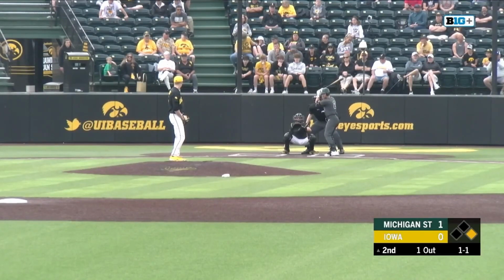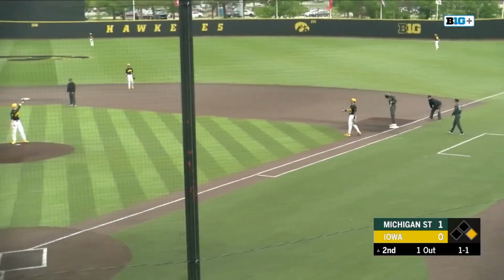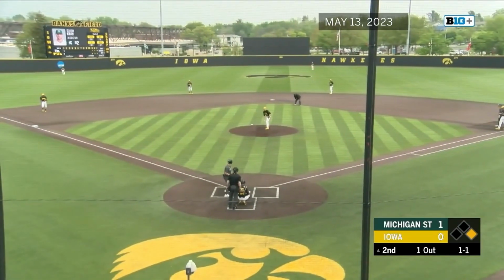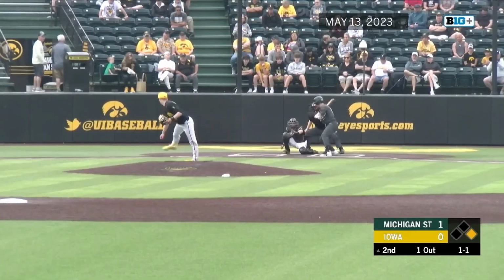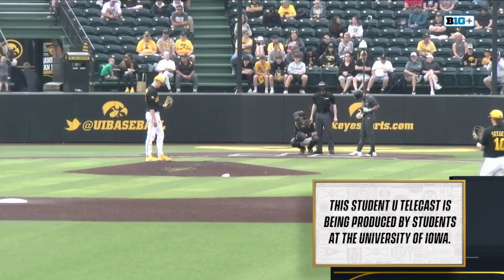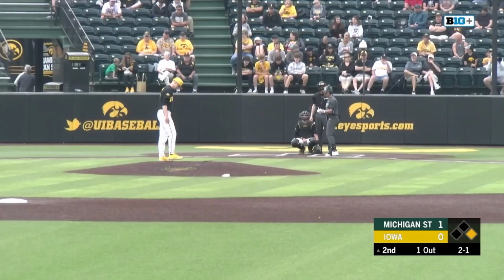Moss setting up a bit outside here for the 1-1 pitch from Langenberg. We'll wait a second for it as we throw over to keep Bush close to the bag. Again, Bush with 3 stolen base attempts this season, successful on 1 of them. 1-1 pitch, just outside. Got too much break on that one. Good breaking ball there. A nice piece of hitting from Clark to lay off of it, as that was an outstanding pitch, just barely missed wide.